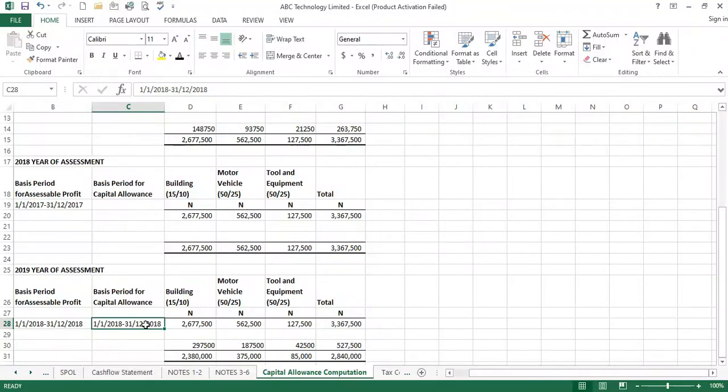2018 account. I mean 2018 account, the year of assessment will be 2019. Now we're in 2021 year of assessment. The accounting year will be 2020. So that's how tax works.